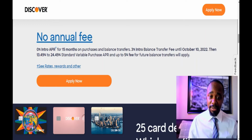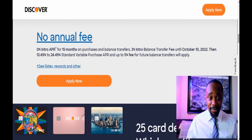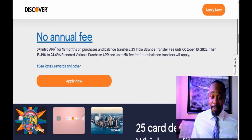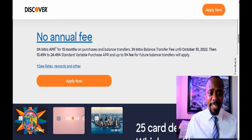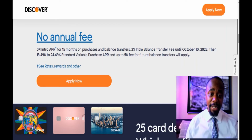And then you're going to have 15 months of a 0% APR, which I'm not going to use at all. So it doesn't apply to me. It doesn't apply to me at all. But for those of you that may want to use that 0% intro APR, maybe you want to buy some assets, if you have the balance to make moves like that.